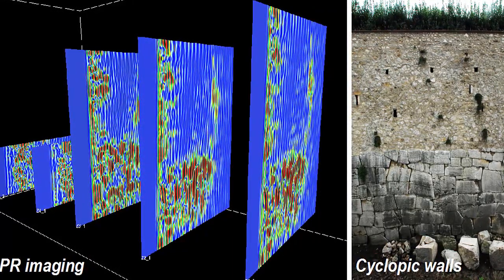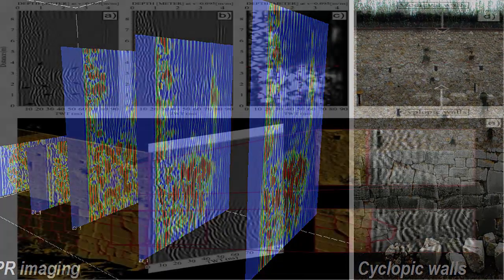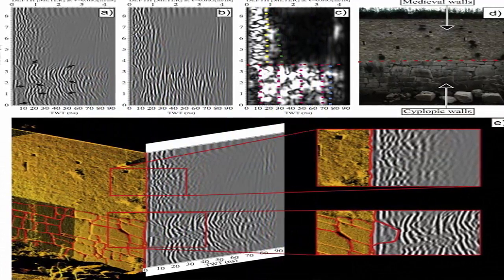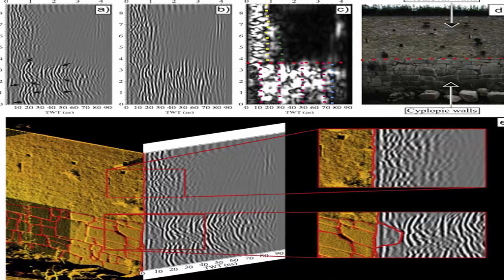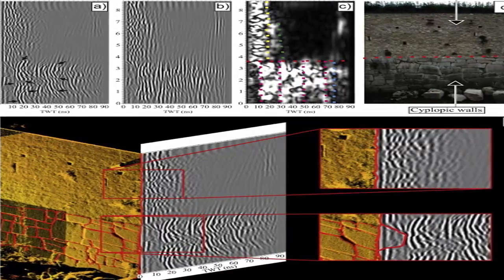According to the official study, quote, "We defined a max wall thickness of about 3.5 meters for the cyclopic sector. We show details of the internal block organization, and we detected low resistivity values, interpretable with high water content behind the basal part of the walls. Could this be residual evidence of a great flood?"